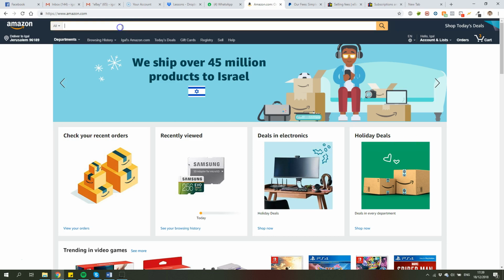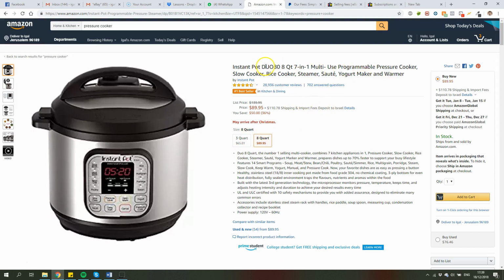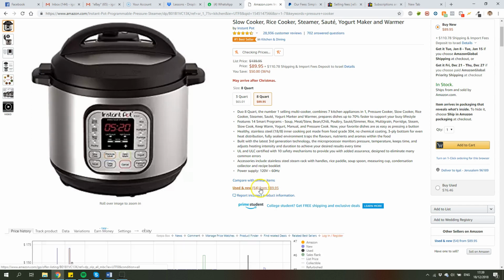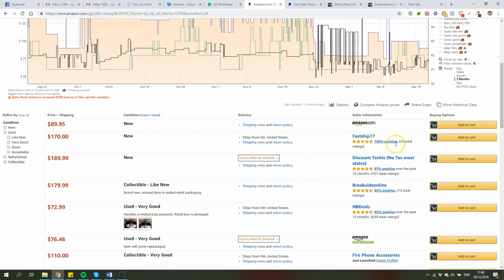Let's try to find an item that we can demonstrate this exactly with. Here's an Instant Pot Duo 80. You can see that we have here something that says used and new, 54 from $90. Let's go ahead and see. So as we mentioned before, this item can be sold by many sellers, and the first seller is Amazon.com. The others are merchants, and every merchant that does not have this fulfilled by Amazon logo, it means that they fulfill it themselves, the merchants.